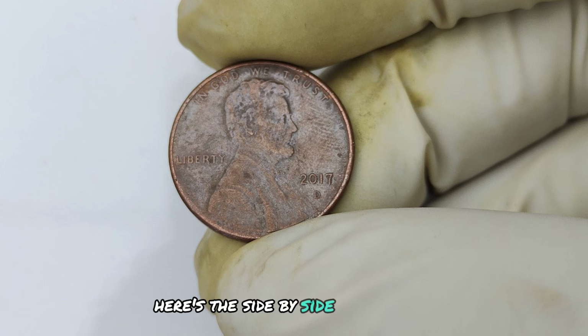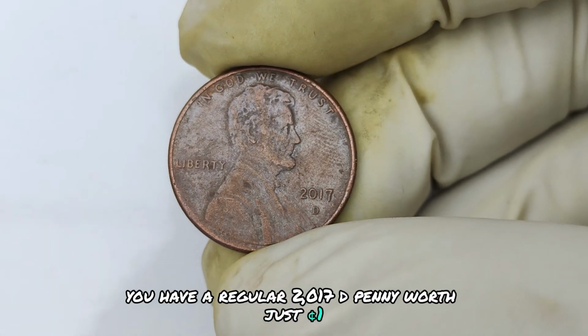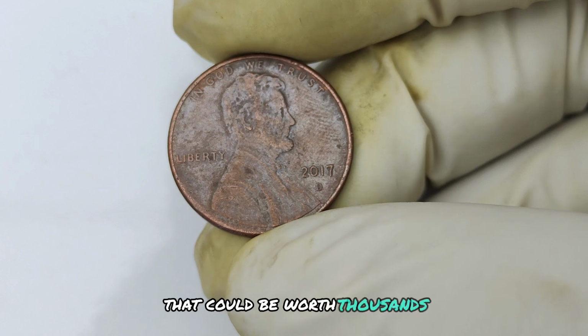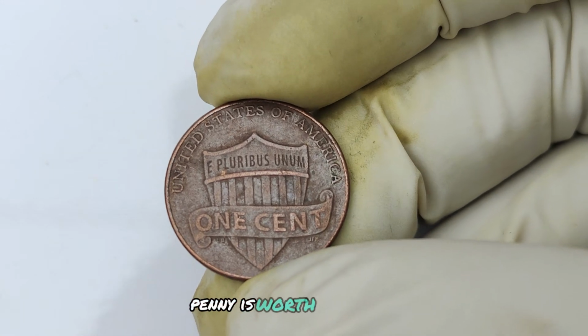Here's a side-by-side comparison. On the left, you have a regular 2017 D penny, worth just 1 cent. On the right, we have an error coin with a rare double die that could be worth thousands, even millions, to the right buyer. So, how can you tell if your 2017 D penny is worth a fortune?